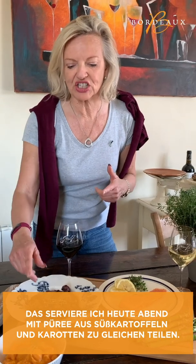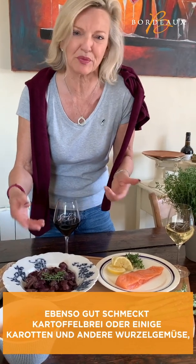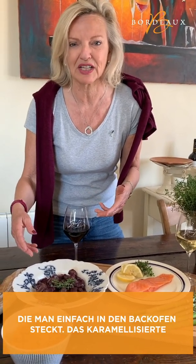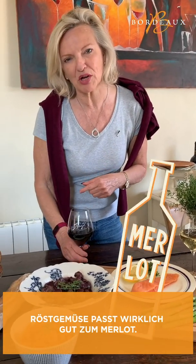Now, I am actually going to serve that tonight with sweet potato and carrot mash, equal amounts of both, but that could just go with normal mashed potato, or why not throw some carrots and parsnips, other root vegetables, into the oven, because the caramelized nature of the vegetables when they've been roasted goes really well with a Merlot.